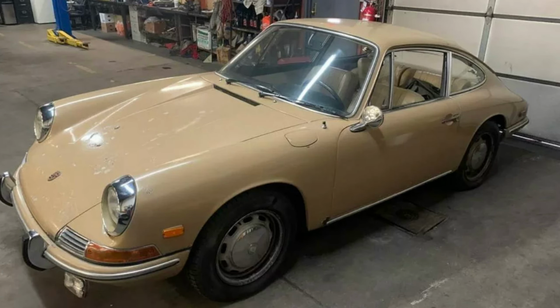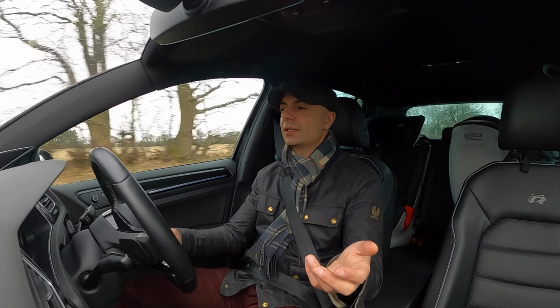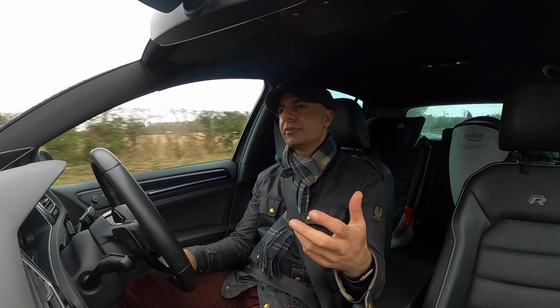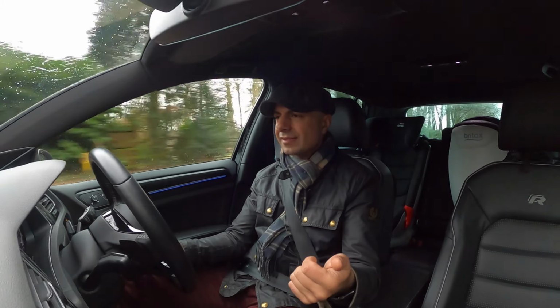It's on eBay. It's £32,000, 912. Apparently it runs. It's being imported from the US. It's sandy beige. I can't remember which one it is. And it looks kind of patinaed. I really like the look of it. The interior is kind of light coloured. Apparently it runs and it's super solid. And you just think, that looks bargainous.